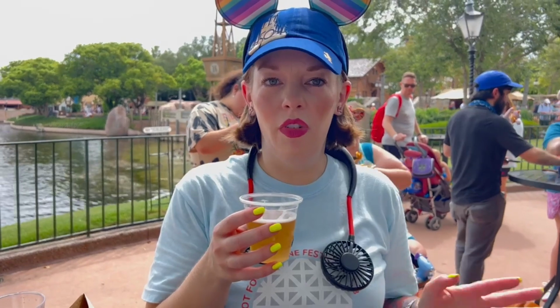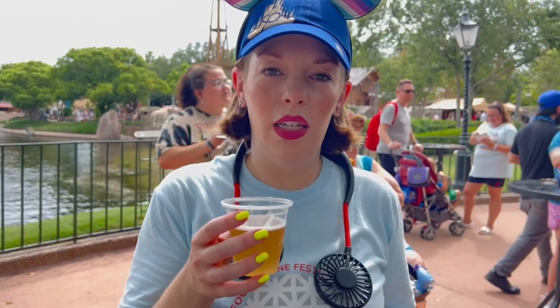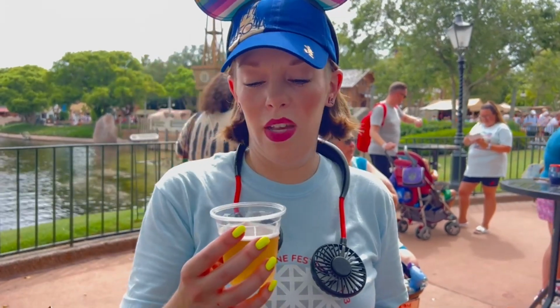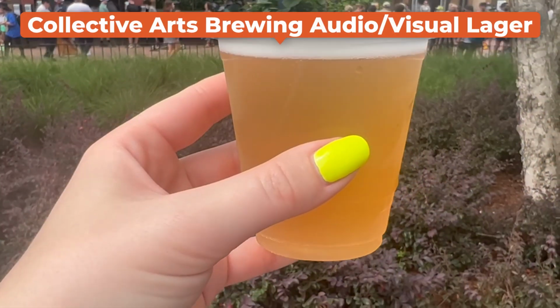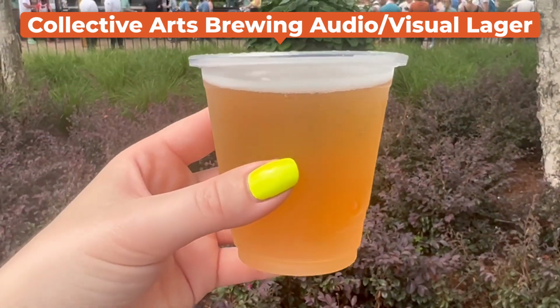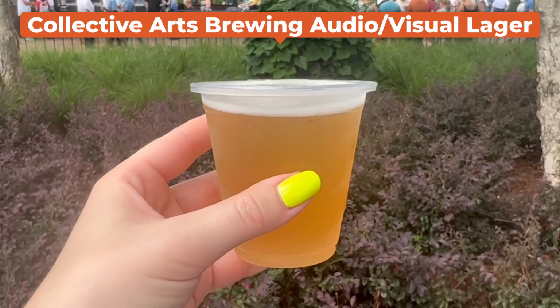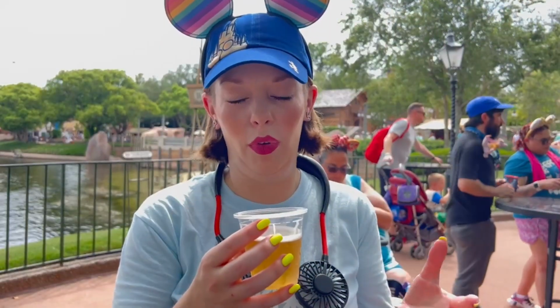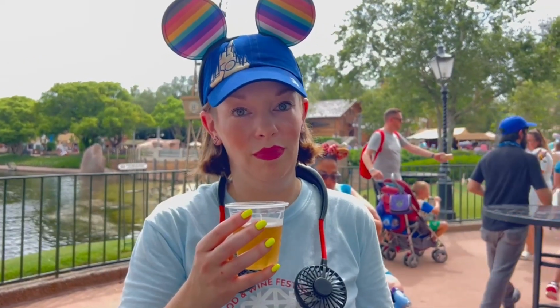So the one drink we really loved at the Canada booth is the Collective Arts Brewing Audio Visual Lager. We've liked this in years past. It's just really refreshing, has really good flavor, but it's also a really nice light beer. So if you're not into craft beer, this is a really good craft beer because it just tastes light and it's not heavy and it's not overpowering. So definitely recommend this one.